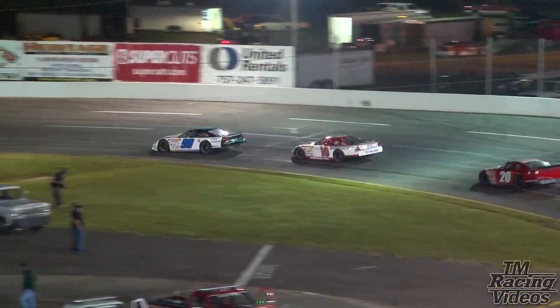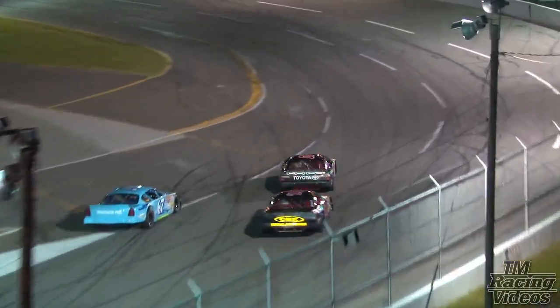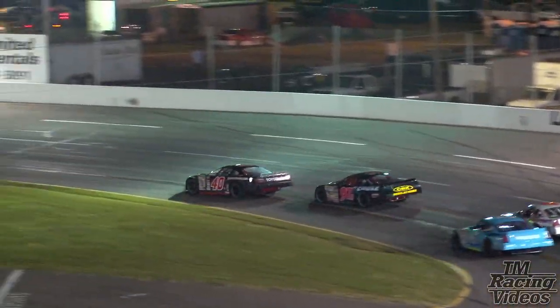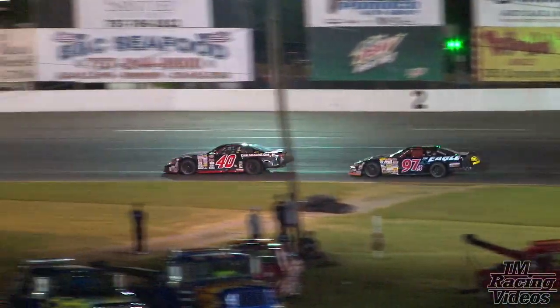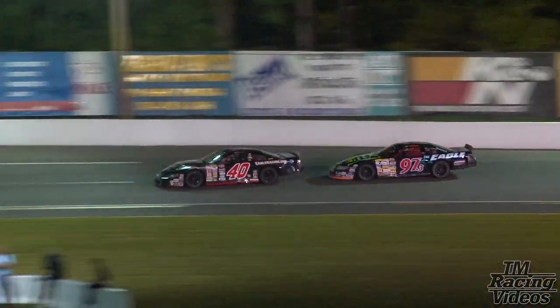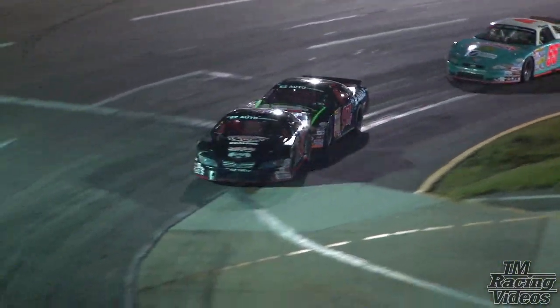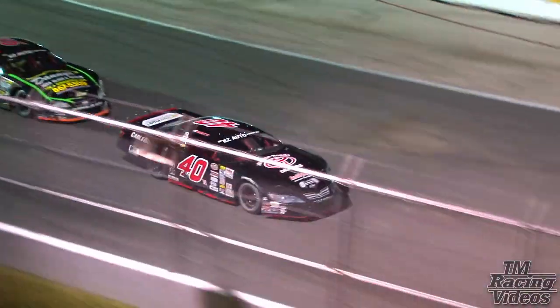Now Greg closes in on the back end of the 40 of C.E. Falk for the lead. They go around the 67 of J.T. Jackson. Greg trying to reel him in, and does. He's about a half a car length now, inching up to the back bumper on C.E. Falk for the lead. Closes in on that Hampton Roads Toyota.